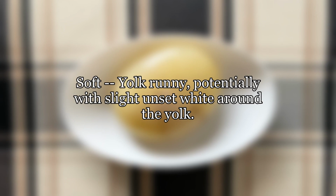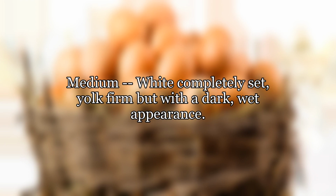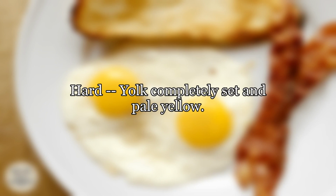Soft: yolk runny, potentially with slight unset white around the yolk. Medium: white completely set, yolk firm but with a dark, wet appearance. Hard: yolk completely set and pale yellow.